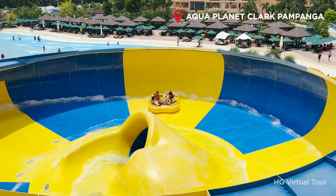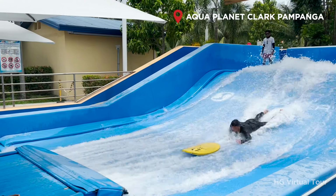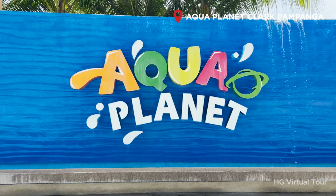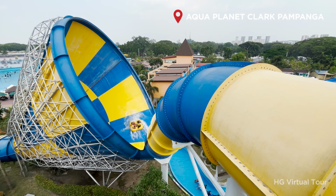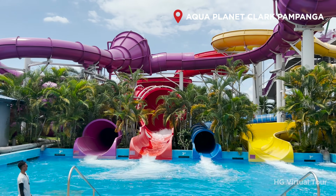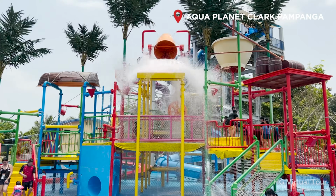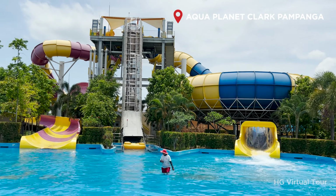Gear up for a day of endless water fun, thrilling rides, and exhilarating experiences that will leave you with memories to last a lifetime. Aqua Planet Clark is the newest and largest water park in the Philippines. Built with over 38 water attractions and rides, Aqua Planet promises to provide fun summer memories for everyone. Let's take a closer look at some of the park's top attractions.